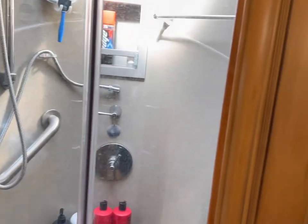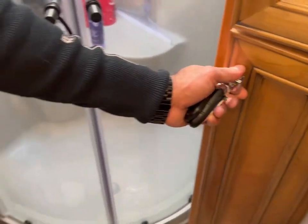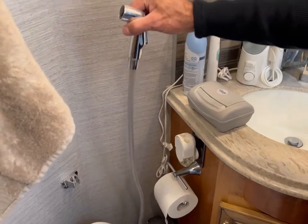And here you have your towels and more storage. Yeah, it's your towels and more storage room, which Donna's got. This here is when you want to rinse out the toilet, then this is what it's for.